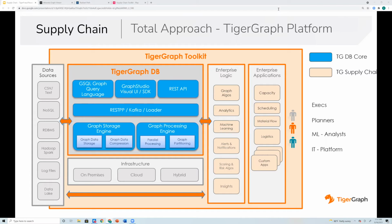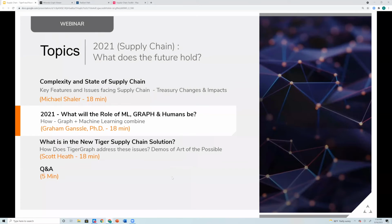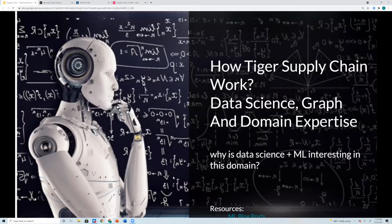Our core capabilities in terms of our storage engine and our processing engine scale out across multiple systems. We can take on petabyte workloads. We can deploy in any infrastructure, and then we can integrate with all the enterprise logic and all the enterprise applications we expect. And we have a very powerful visualization capability that Scott will tell you about after Graham has his discussion. So now I'm going to turn the conversation over to Graham, and he's going to go deep on machine learning and graph and how humans are still essential to this process. Graham, over to you, please.